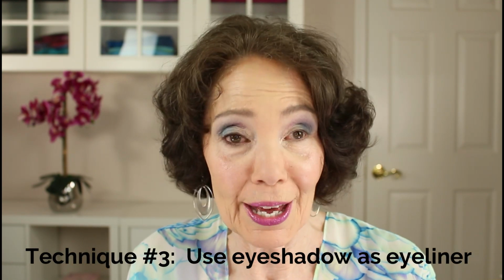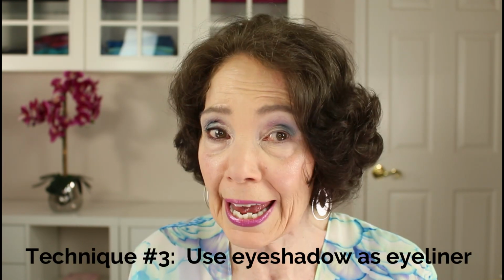On my other eye, I'm just going to use my eyeshadow as my eyeliner and use my small angled brush to apply it. Now, I do have one caveat with this technique. Not all eyeshadows will work effectively as eyeliner, since some really don't have enough pigment and will disappear quite quickly. So it is important to experiment with a few different eyeshadows to see which ones will be long-lasting.